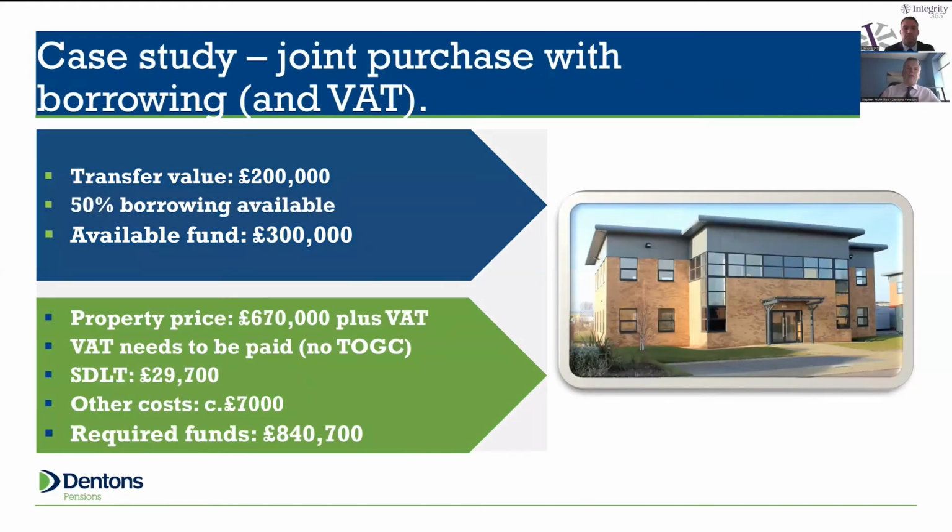Here we have another situation where the client had a £200,000 existing pension scheme and was prepared to borrow through their pension scheme up to the 50% maximum allowable by HMRC. So that would give the pension scheme available purchasing power of £300,000. There's £200,000 there, you can borrow another £100,000 on top, giving the pension scheme £300,000 purchasing power.